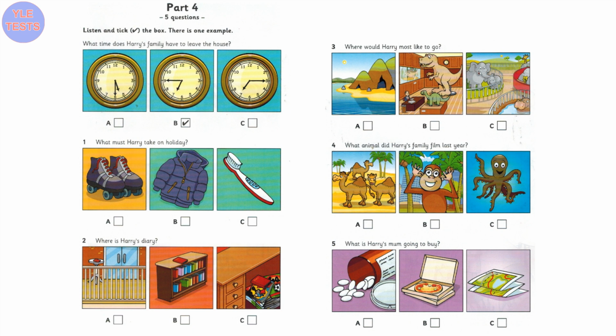Can you see the tick? Now you listen and tick the box. 1. What must Harry take on holiday?